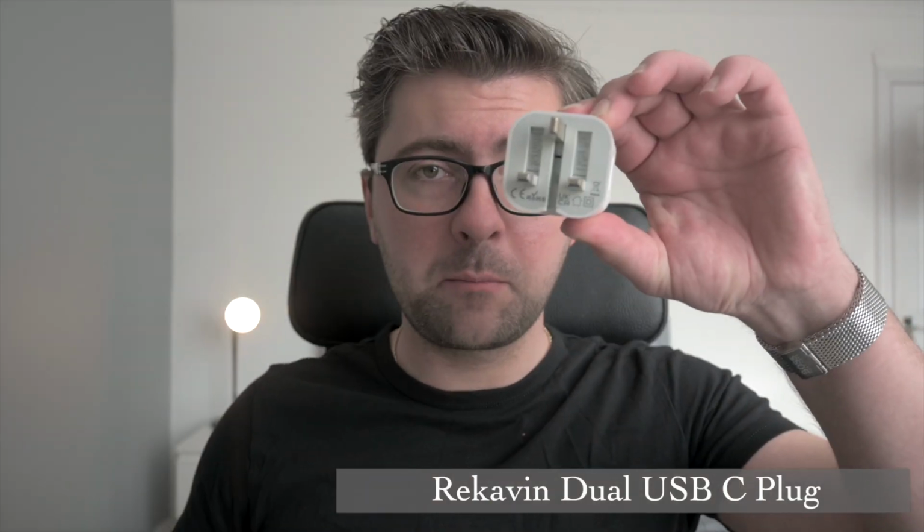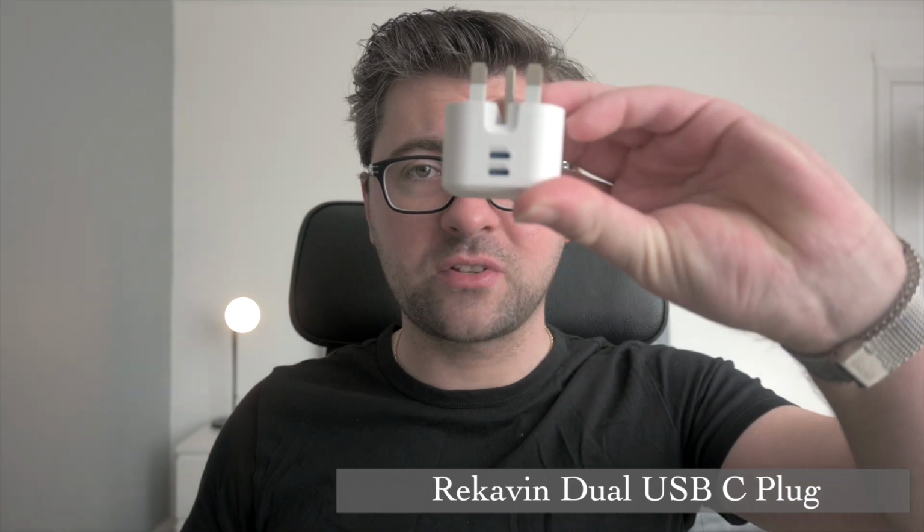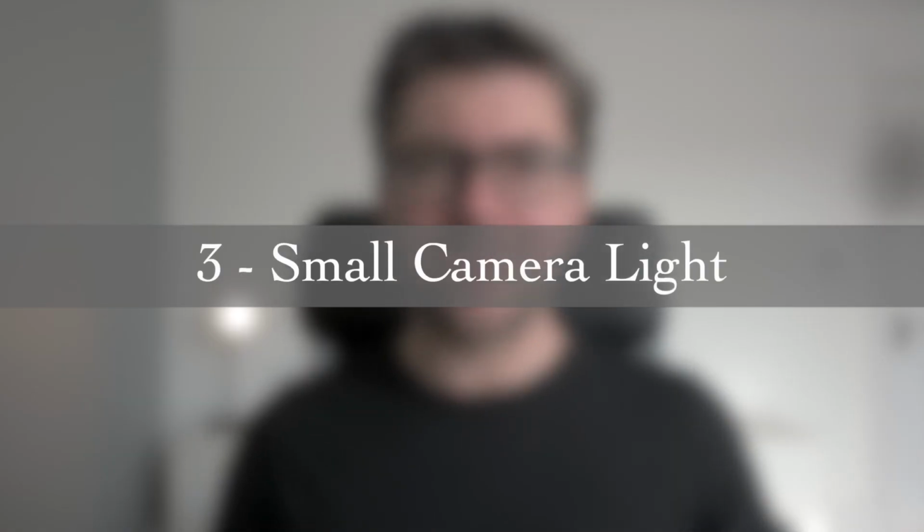Once you join the wonderful world of USB-C, never again will you have to wonder if, oh, did I remember that cable? And oh, did I remember this cable? It also means you can be welcome to the wonderful world of things like this folding plug that has 2 holes in the bottom. Number 3, a small camera light.